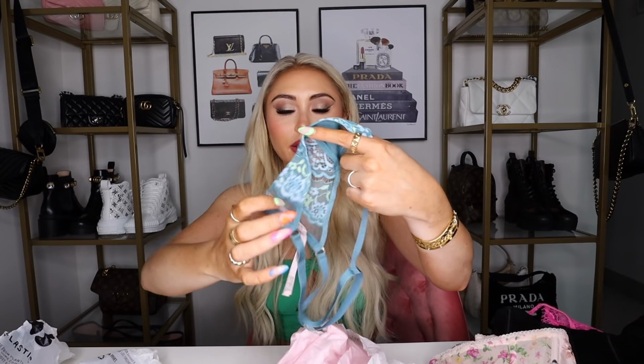And then, okay, so I originally got this V-string. I got the matching top for it, but it was too big, and when I was exchanging it, I decided to get this one instead, but it kind of matches, you know? So, yeah, but I got 3 of these just in the corresponding colors. So, that's what I got at Victoria's Secret.